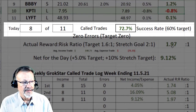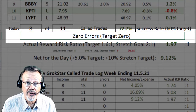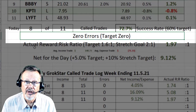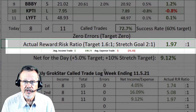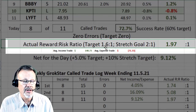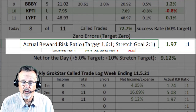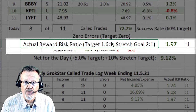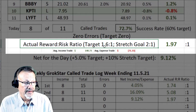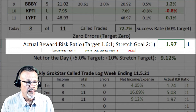That's outstanding. It's well above our 60% minimum target. 0 errors today, which means I followed my trading rules exactly. And how do we measure if we are cutting our losers short and letting our winners run? It's called your actual reward risk ratio. That is the average of all your income trades as compared to the average of your expense trades. You want to have at least a 1.6 to 1. In other words, you averaged $1.60 per trade versus each dollar you lost in an expense trade. That's our minimum, and 2 to 1 is our stretch goal. So okay, we're just under that 2 to 1 stretch goal.